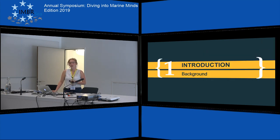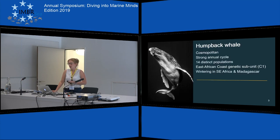Let me start by giving you some background information about the species of this study, the humpback whale. The humpback whale is a cosmopolitan species found in all oceans except the Arctic, and its global distribution is linked to a strong annual cycle where they spend the summer at high latitudes where there's a lot of prey, and then they migrate to lower latitudes at subtropical and tropical areas to breed and give birth.